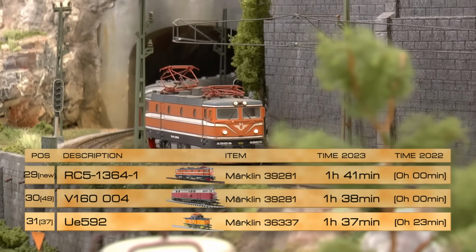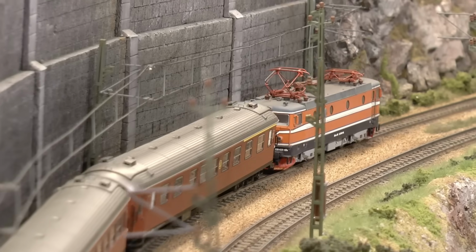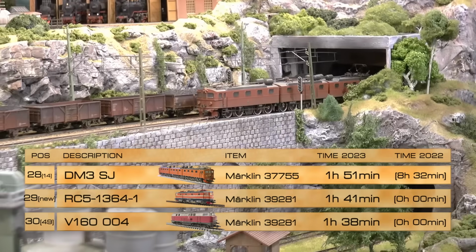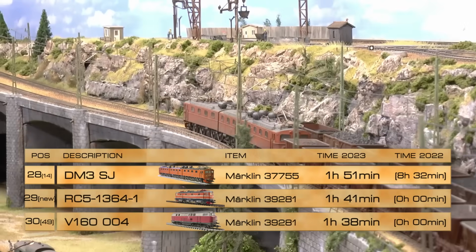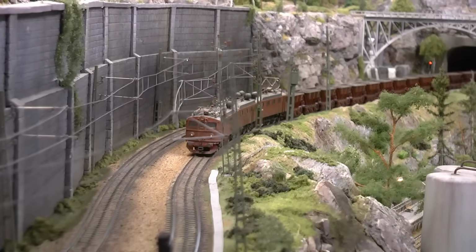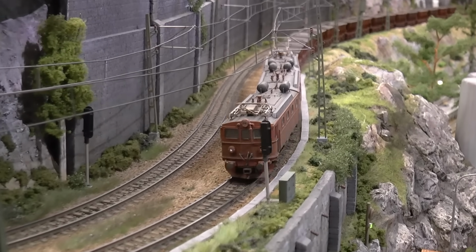In the 29th place, we have a newcomer to the layout. This is the RC5, which was released from Marklin this year. Fantastic drive and sound map. On 28th place, we find the iron ore train, the DM3, with now an extended set of iron ore cars. I 3D printed 8 extra cars using Model Railroad 3D drawings.